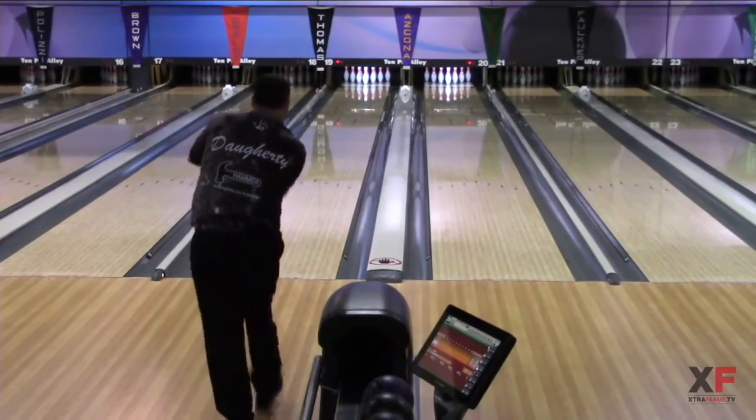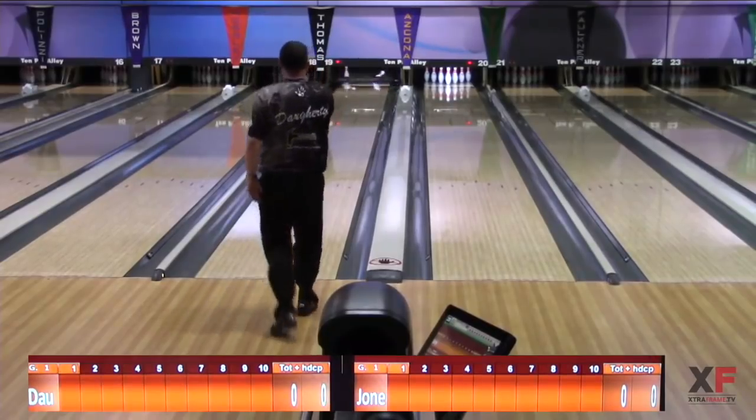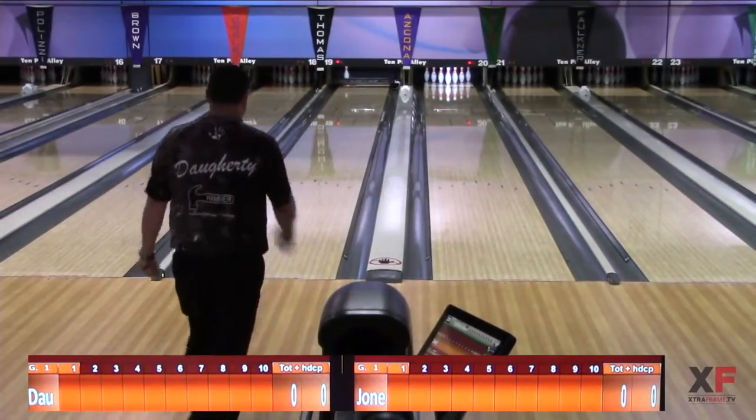Live from 10-Pin Alley in Wilmington, North Carolina. Tom Daugherty, 7-pin. This is actual bowling.